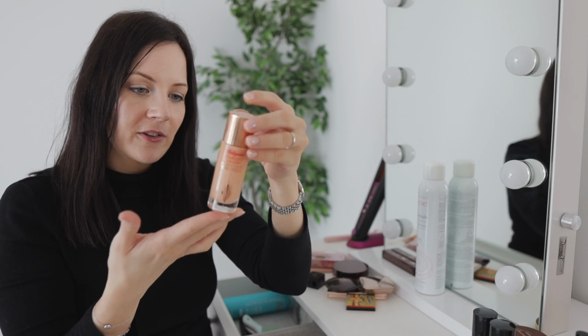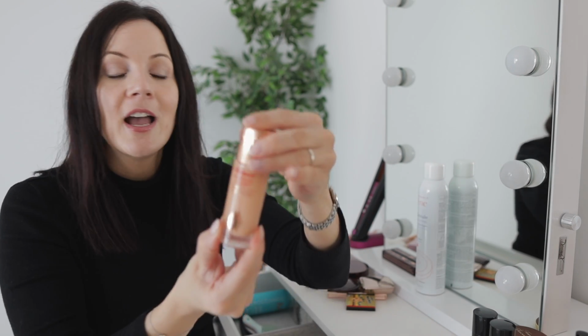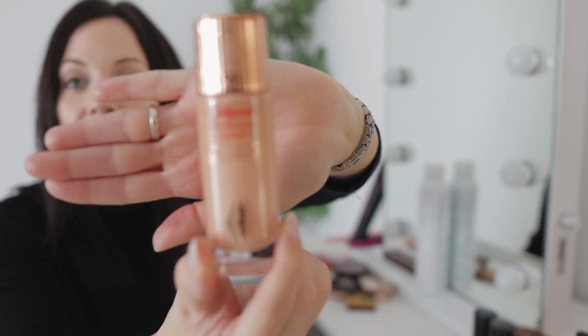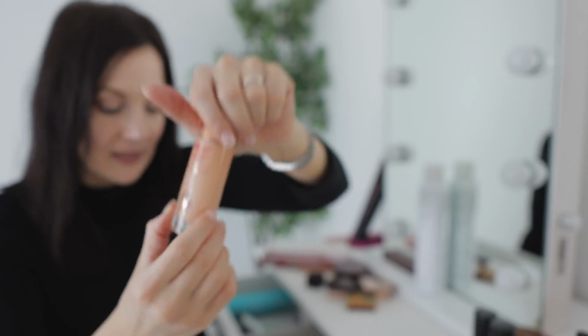And then lastly, for my foundation, which, I mean, this one is not a foundation, it's actually a glowy dewy tint that I'm wearing today with my concealer, which I love that combo. This one is my favorite product. As soon as I'm gonna run out of it, I'm gonna buy a new one. I love it so much, so this one is gonna be staying.